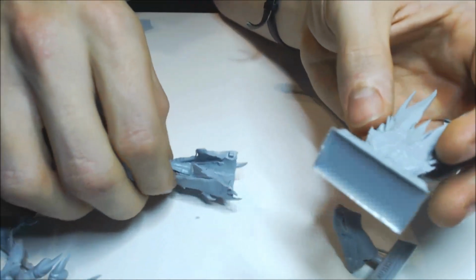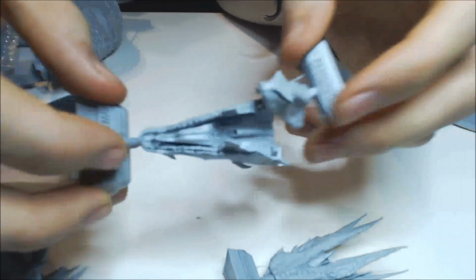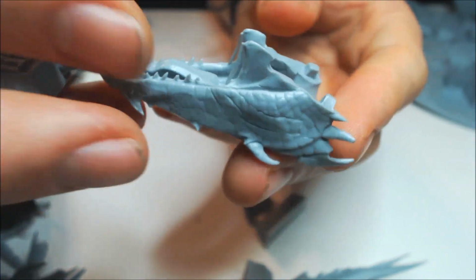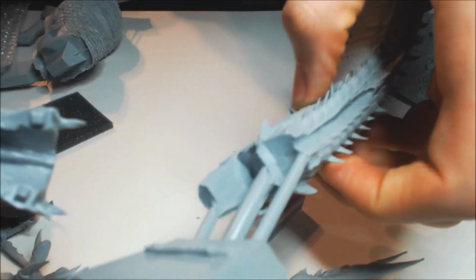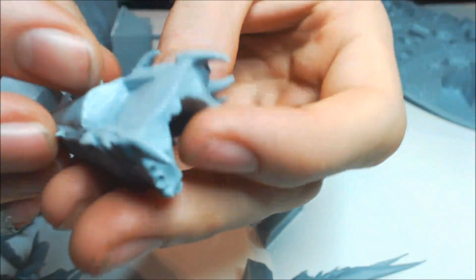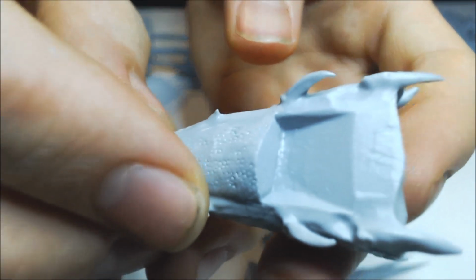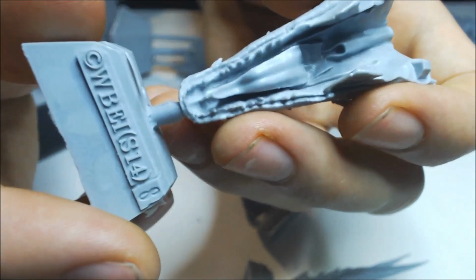Okay. I think it's been quite well designed how they've cast this head. Okay, so the first part is the under jaw, so the majority of it, and that piece will be fitting onto the neck there. And it's got nice flat joining parts, so fitting this together initially without the filling will be quite a simple process. Hopefully.